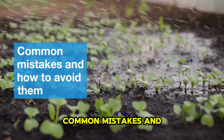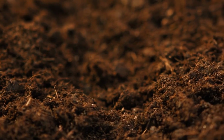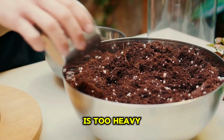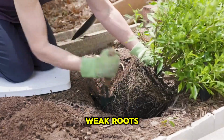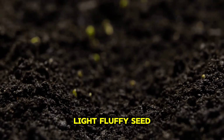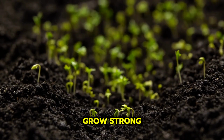Common mistakes and how to avoid them. Mistake 1, using the wrong soil. Regular garden soil is too heavy for seedlings. It doesn't drain well and can lead to mold or weak roots. Always use a light, fluffy seed starting mix so your plants can breathe and grow strong.